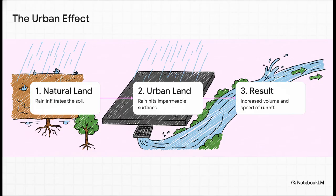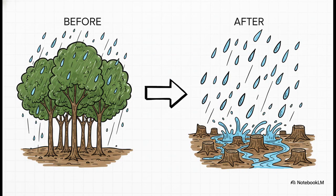But in a city, that same rain hits the pavement and is immediately funneled into storm drains. The end result? A much bigger, much faster pulse of water hitting the river all at once. It's not just cities either. Deforestation has a massive impact.